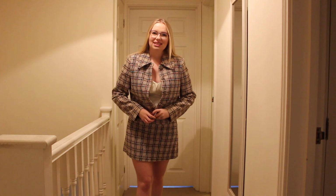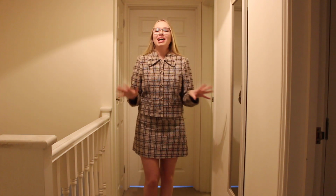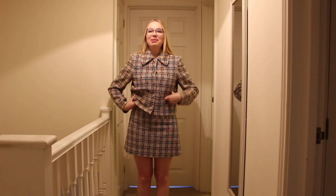Let's try doing the jacket up and seeing what that looks like. Okay, that is it done up. I kind of like it. The jacket's actually probably a little bit loose on me, even though it is a 12 as well. I'm just so awkward sizing wise because sometimes I need to go up because my boobs need something bigger, and then other times I don't and it's too big. But the skirt fits like a glove.